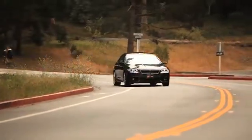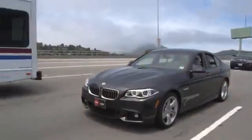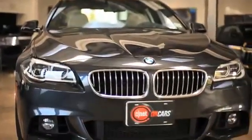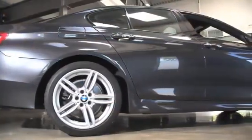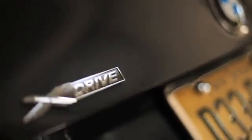BMW is trying herein to erase everything you know and think about diesels. That they're kind of sluggish, that they don't belong in stylish cars, and that they aren't worth the money. Let's see if they hit all three of those as we drive the 2014 535d xDrive and check the tech.